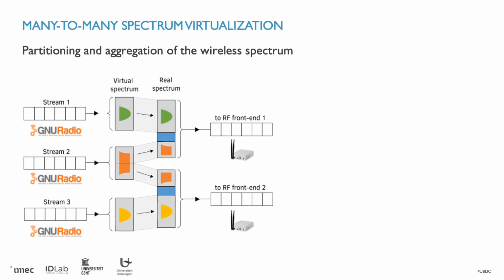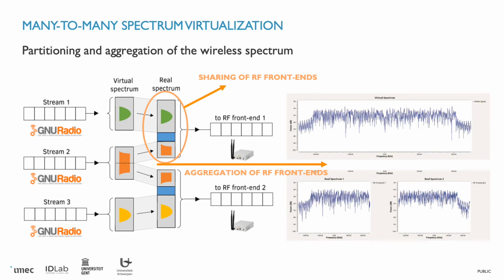A last example is many-to-many spectrum virtualization, allowing to maximally exploit available radio hardware and spectrum. In this example, 3 individual streams are shared on 2 radio front ends supporting different spectral bands. Multiple streams can concurrently share a single RF front end through partitioning of the spectrum, or one stream can be split into different non-contiguous bands by aggregation of RF front ends.